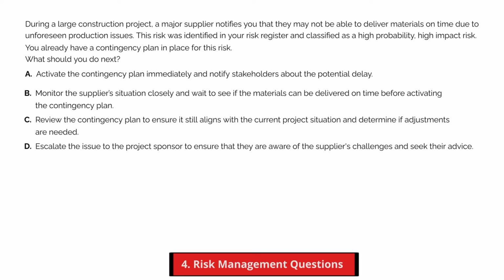All right, let's walk through this. The best answer is A. Since you've already planned for this exact situation, the best thing to do is activate your contingency plan right away. You don't want to wait around and risk further delays. Once you've set the plan in motion, you can inform your stakeholders about the potential delay and what steps you're taking to handle it. This keeps things moving smoothly.